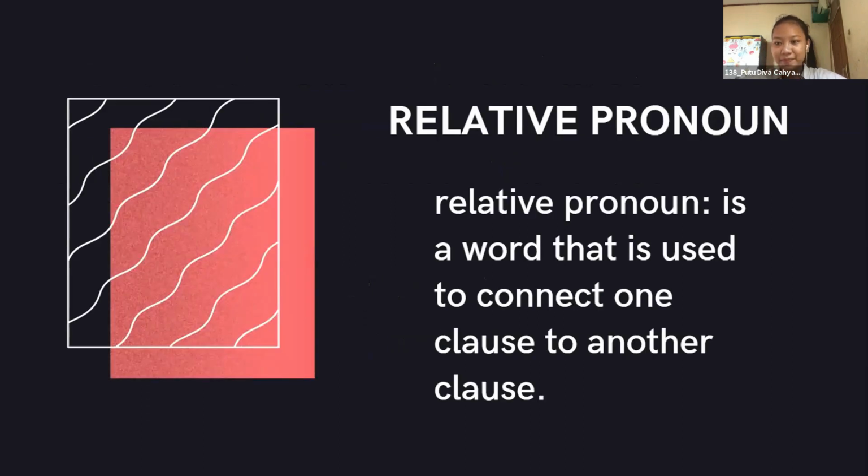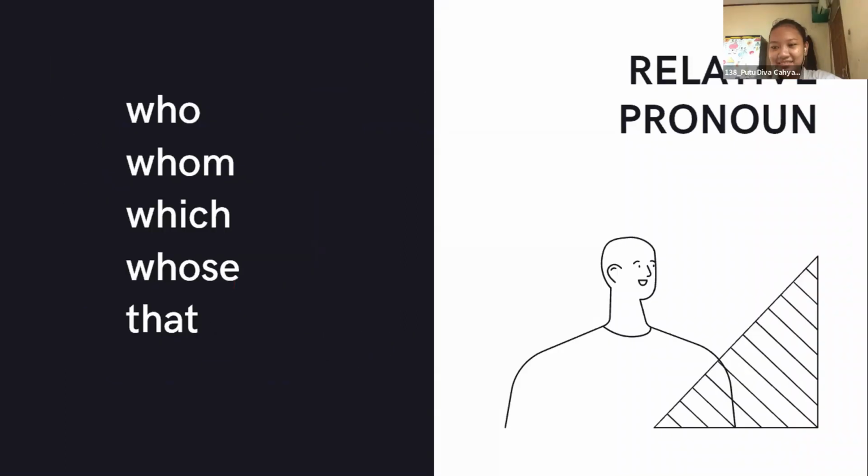Next. Okay, for our last material, which is relative pronouns, I will explain. A relative pronoun is a word that is used to connect one clause to another clause. Relative pronouns usually have five. The first is who, which refers to a person, sometimes pets or animals. The second one is whom, which is a more formal form of who.